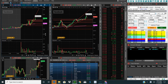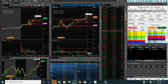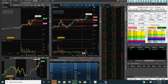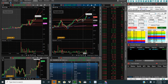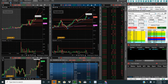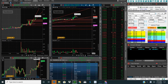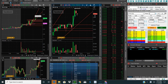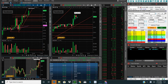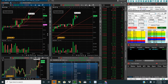Volume's not looking good so far. We want to stay above the 9 right here and above this new trend, this little trend line right here. Really want to kind of stay above that. Trying to get a test of the 221.50 area on the next, hopefully, 5-minute candle.